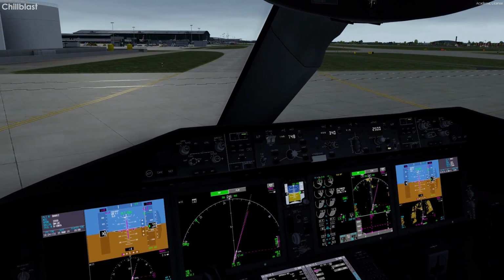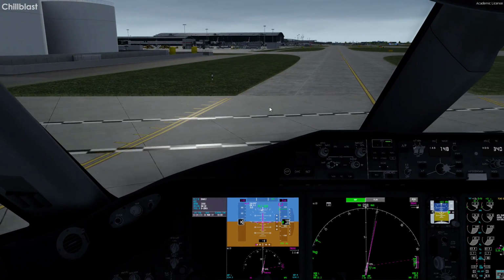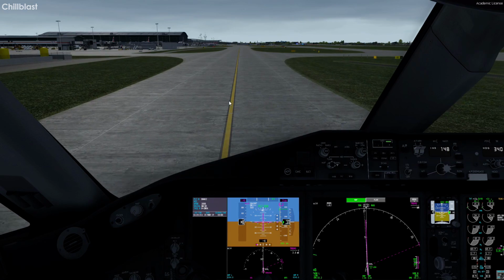Keep the aircraft spinning around. Okay. We see the main Terminal 5 over there. Nice.